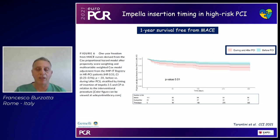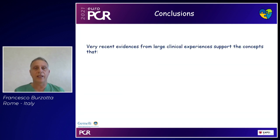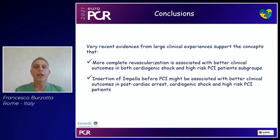So these are basically not randomized data, but they are really reflecting what happens in the cath lab of centers with different experience in different parts, at least, of Europe. So my conclusions are that very recent evidence from large clinical experiences supports the concept that more complete revascularization is associated with better clinical outcomes in both cardiogenic shock and high-risk PCI patient subgroups, and insertion of Impella before PCI might be associated with better clinical outcomes in post-cardiac arrest, cardiogenic shock, and high-risk PCI patients.